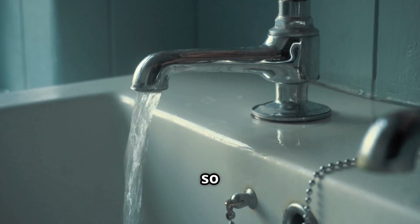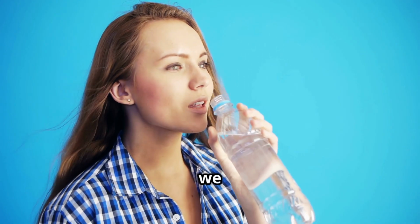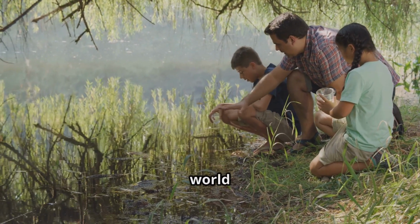The water cycle is so important in our daily lives. It gives us fresh water to drink, which we all need to survive. So keep exploring, keep asking questions, and keep looking at the wonders of the world around you.